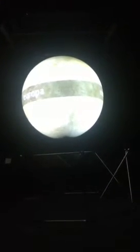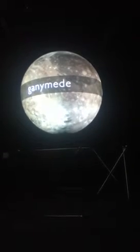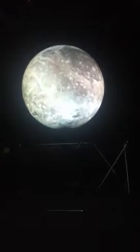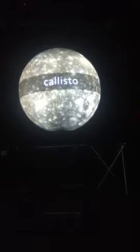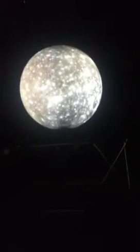Icy Europa has a cracked surface that very likely hides an ocean somewhere below. Ganymede, with its surface of dark ice and bright craters, is the largest moon in the solar system. And heavily cratered Callisto is marked by the impact of many tiny objects, each one trapped and pulled by Jupiter's overwhelming gravity.